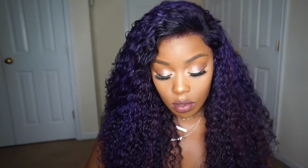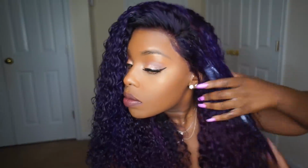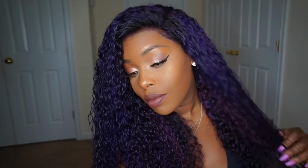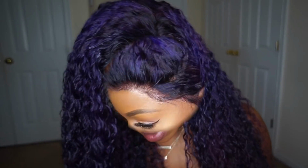I don't use a lot. I use about maybe a $50 size, and I use it on both sides. The best thing to do is to wet the hair first and then put this product on. It would definitely give you a good look, a good texture, a good feel.